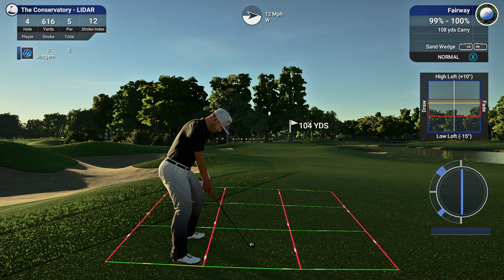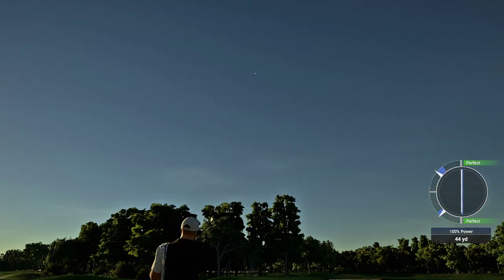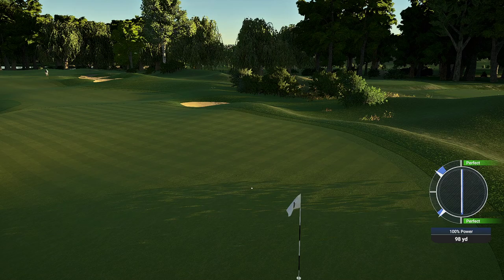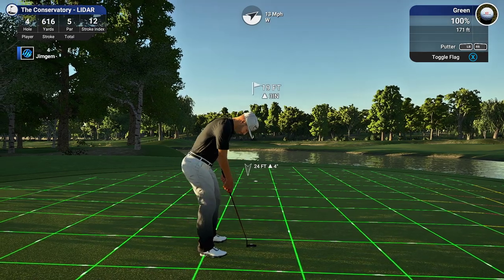Okay. Well, it depends on distance. Looking good. Oh, it's a bit short. Oh, quite a bit short. Wow, 19 feet short.